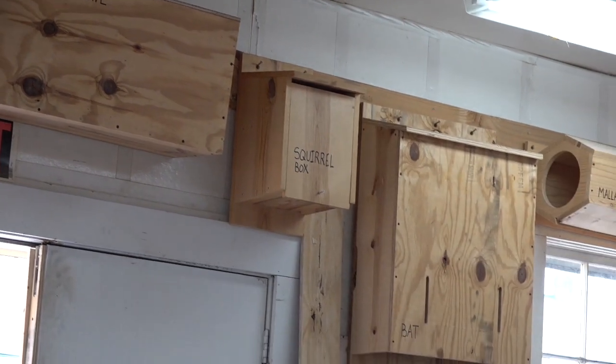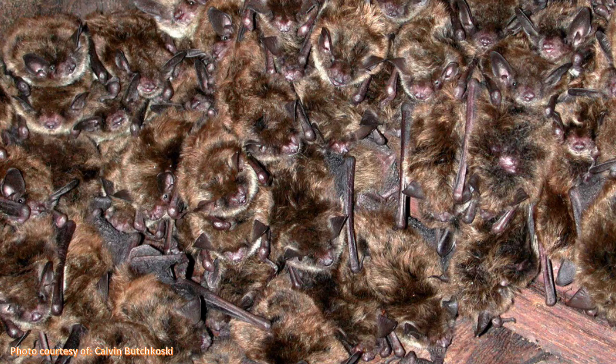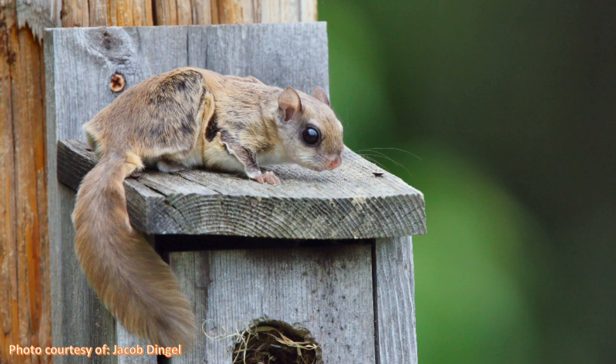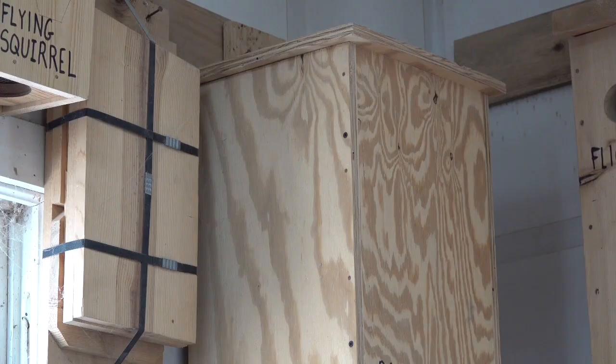The next box is an unpainted large bat box. You can fit from 300 to 500 bats in that box. The next box is the flying squirrel box. Serves for both northern and for southern flying squirrels. After that, there's a kit.